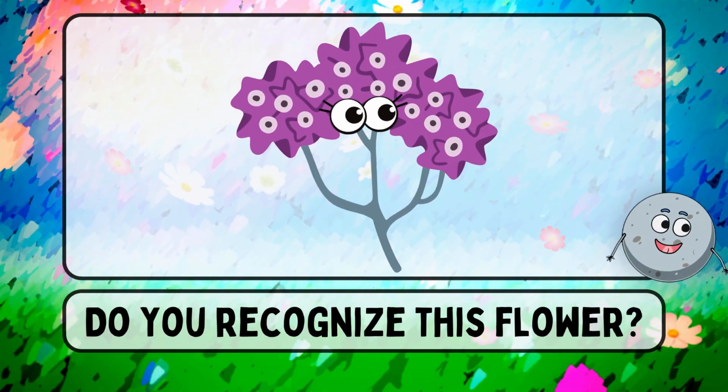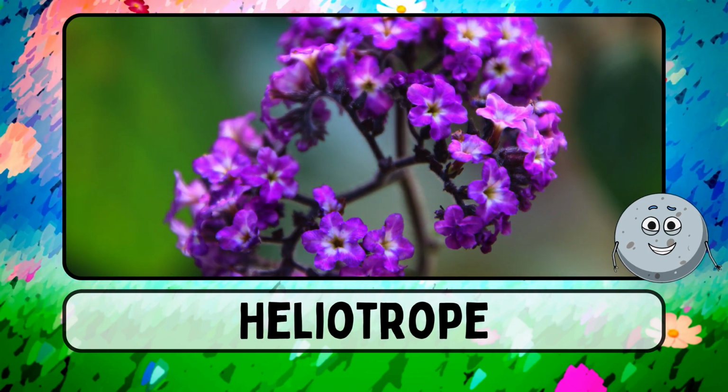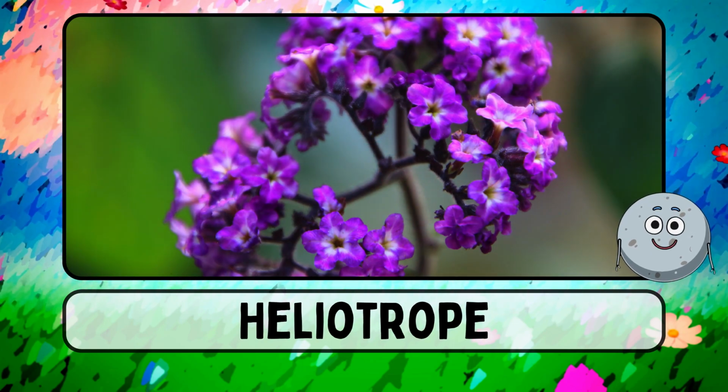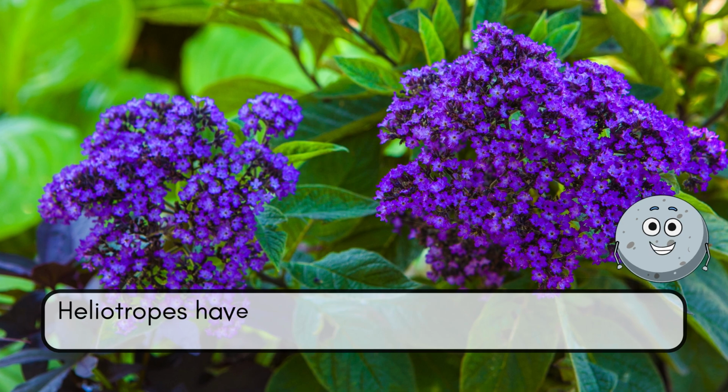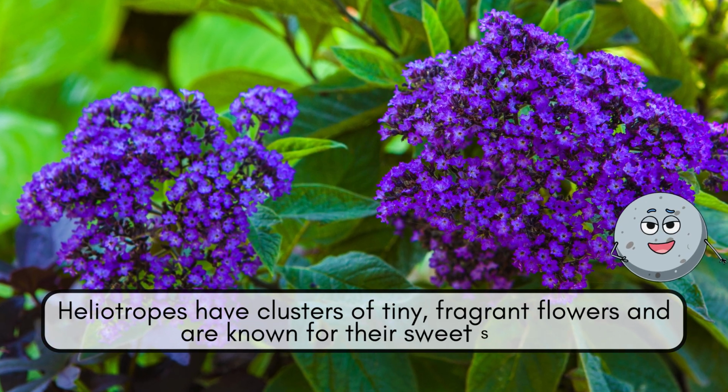Do you recognize this flower? This is heliotrope. Heliotropes have clusters of tiny, fragrant flowers and are known for their sweet scent.